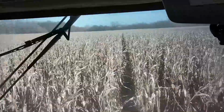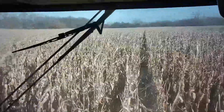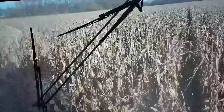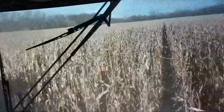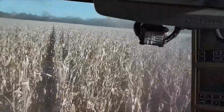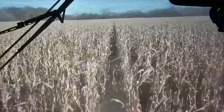Alright, so I've already unloaded into the grain cart again. Already got one truckload off. Now I'm just going down through the middle of this field. I got the whole field opened up. That way, depending on what end of the field we're on, we have a place that we can either unload on the go, because this is all straight rows, or we have a shortcut to come back.